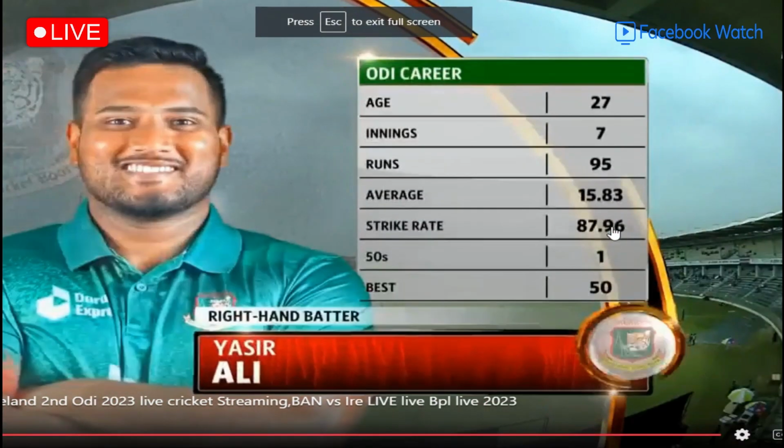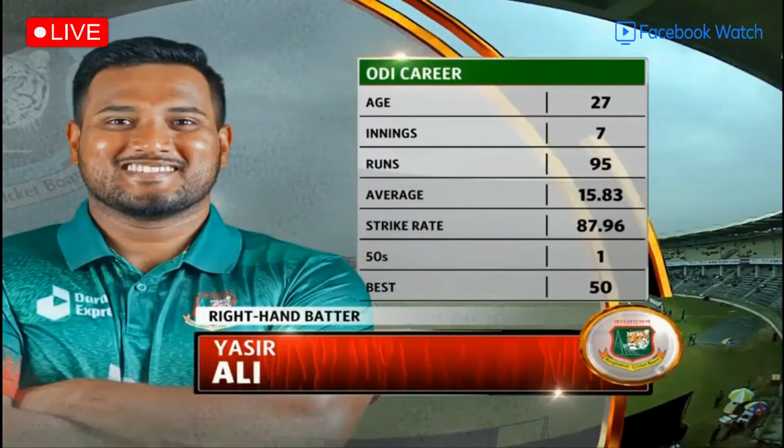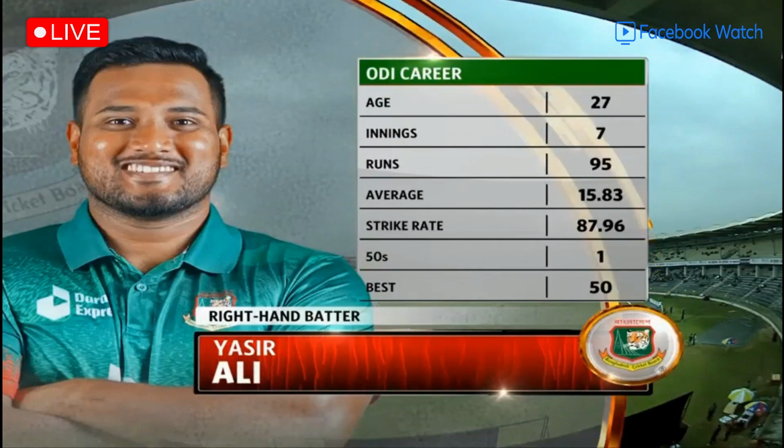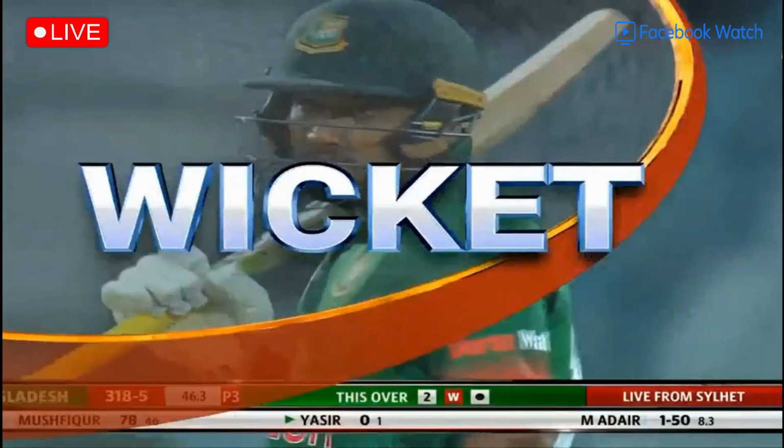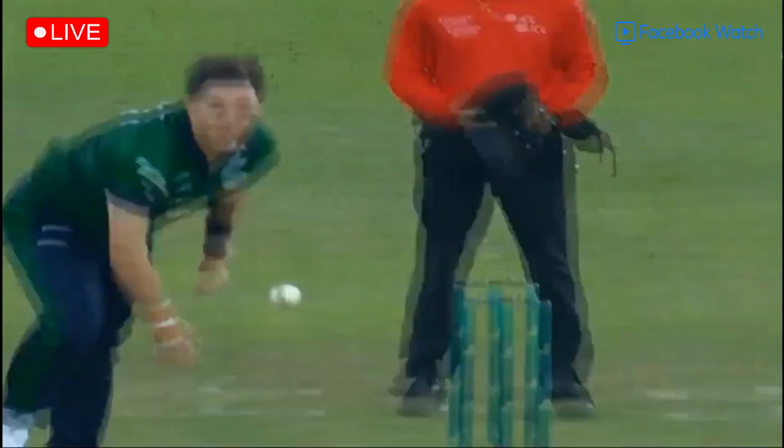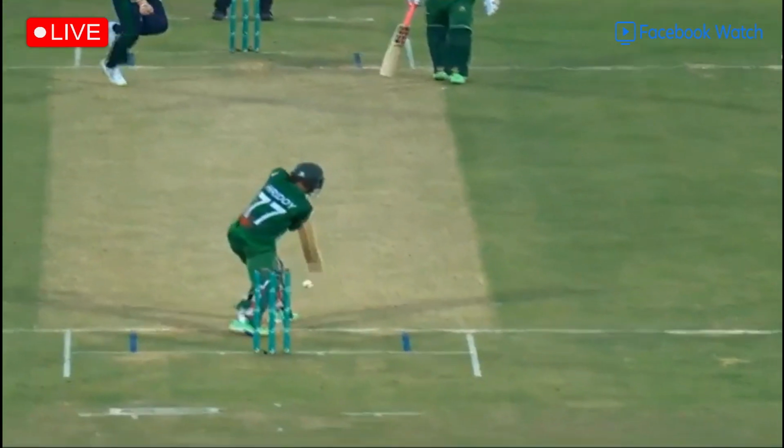Very difficult for someone like Yasir Ali. Any players that get given this role to play in a team, because it's such a high-risk game that you have to play. You get out without scoring, you end up being dropped. But what an innings this was from Towhid Hridoy again. 1 run short of a half-century, but his one-day international cricket career has got off to a flyer.